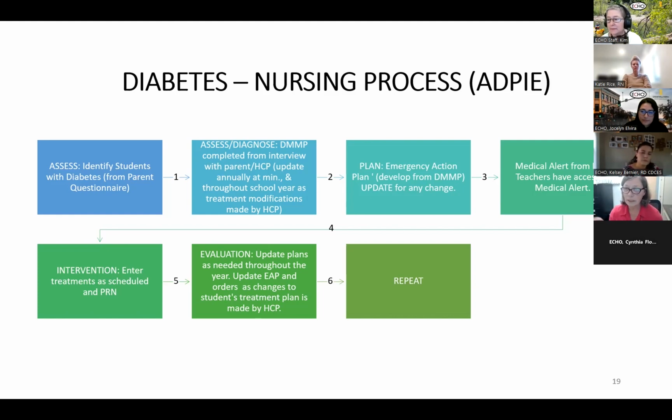And again, it's a circular thing. It's not a linear plan. It doesn't start here and end here, and we get to the end of the year and we start all over again. It's an ongoing loop. Next.